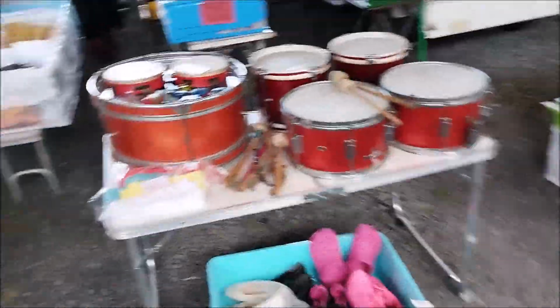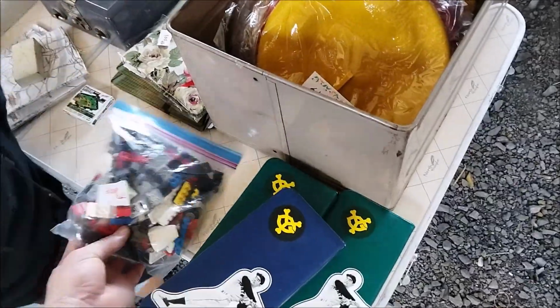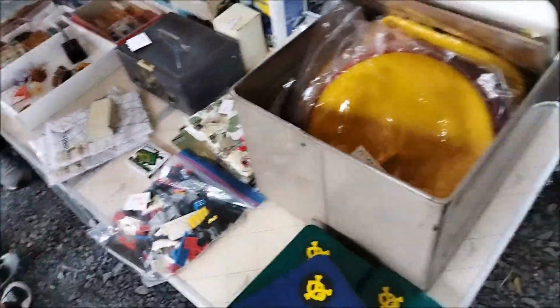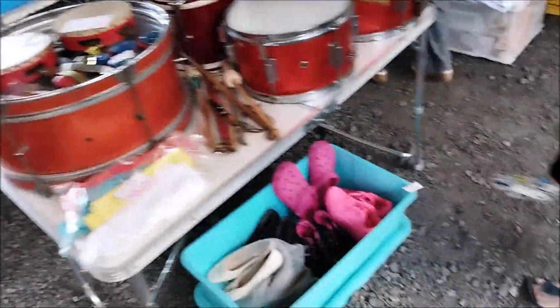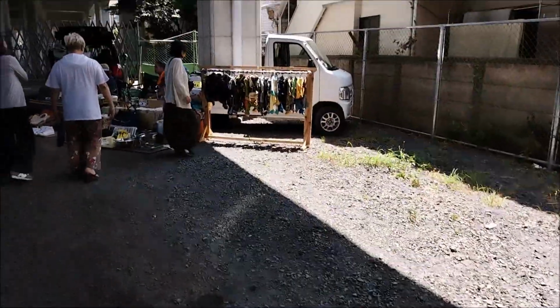Oh yeah, and I got one of those Tomica. It was a purple one. It was really cool. It was made in Japan. Teeny tiny cars and stuff. This bag of Legos is $3, but I don't know why. Probably a car or something. So like I said, for the most part, there's a lot of clothing and whatnot.